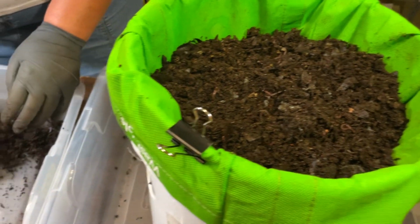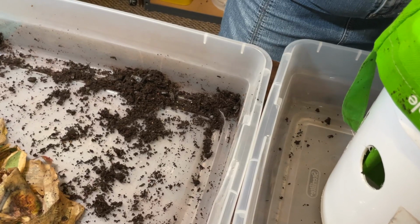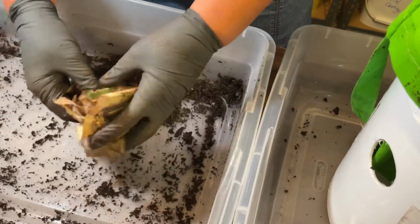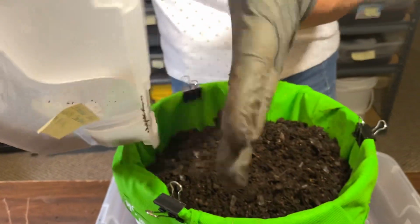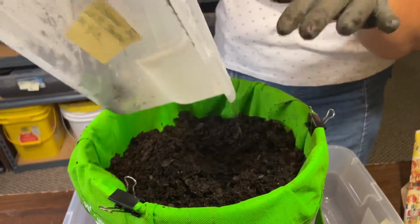But the material that is damp, not all of it's going to go through the screen, even if it is castings. So, all right. I'm going to put that over here. I'm going to pick this up, kind of dump it in. I know this isn't a great shot, but you get the idea.